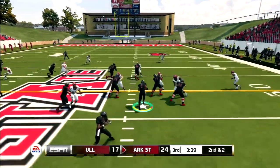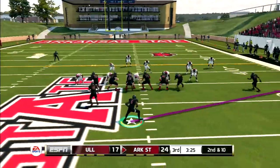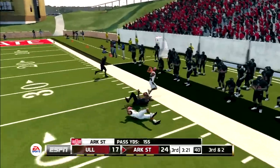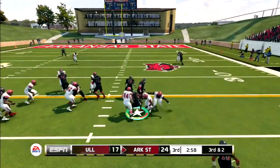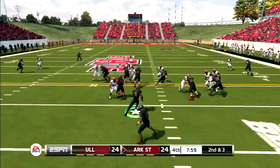Then he takes the rock right up the middle. He drops those shoulders and picks up 7 more. 2 plays later, Dan swings out of the backfield, makes the grab, and picks up 8 more yards. What a day. Then on 3rd down, Danny takes the option, but gets stuffed. A-State would punt, and the Cajuns would tie it up at 24.